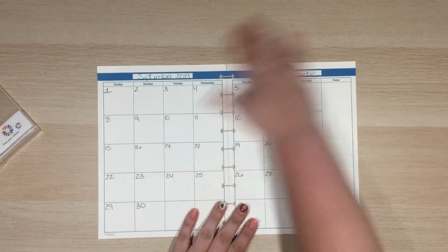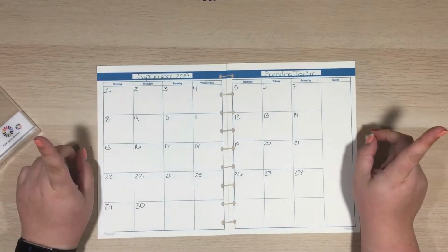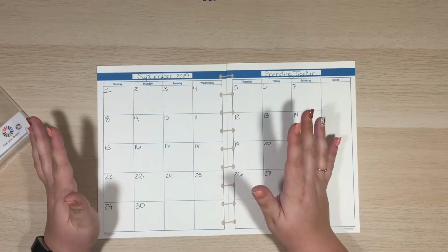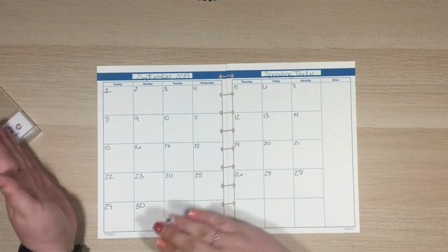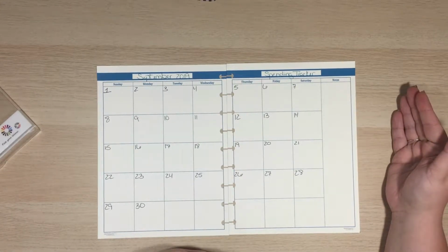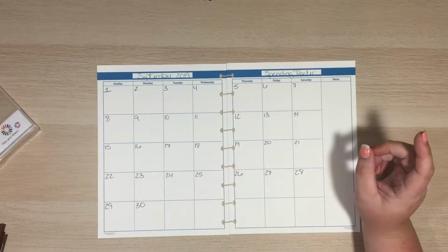So obviously I'm not really going to use, well, I'm debating. Do I want to use stickers or do I not want to use stickers? Because let's be honest, stickers make me happy. Stickers mean I'll probably use it. But I could also color code using my pens. I think that's what we're going to do. We're going to color code using the pens.